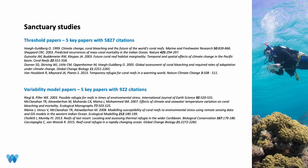And then finally, the most recent influential paper in my mind is a Cacklopaglia and Van Woesik paper, where they use a niche modeling approach, which was, I found, a unique approach to looking at where corals would be distributed, where we're looking at corals at a species level, niche behavior.